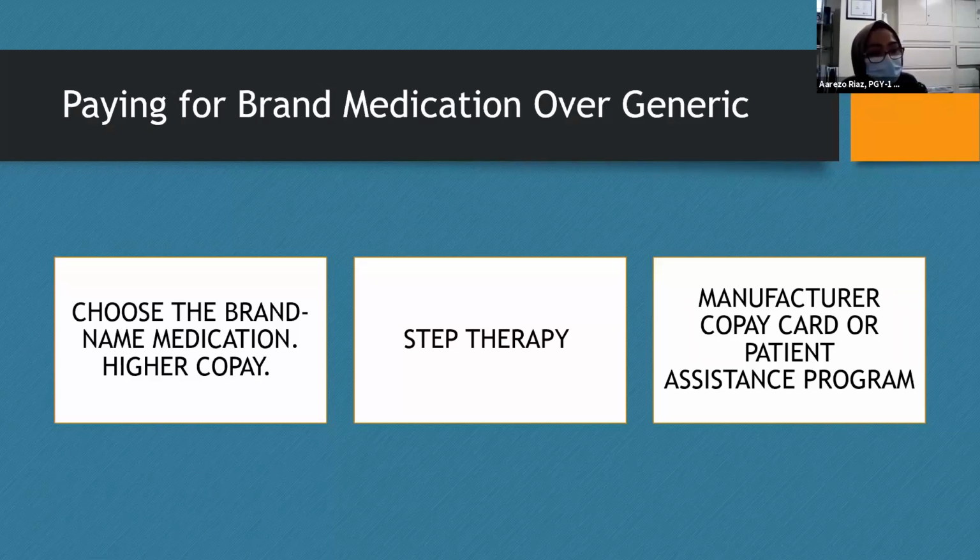If you still try these other medications and your insurance company still denies coverage, you can always ask your doctor to help you file an appeal or see if your doctor can prescribe an alternative medication that does not require step therapy. And then finally, we can always see if there's a manufacturer copay card for the medication. These cards help people with private insurance save on brand medications. If you don't have insurance, we can find out if the medication has a patient assistance program for you. These programs help people who meet certain requirements to afford medications at a reduced cost.